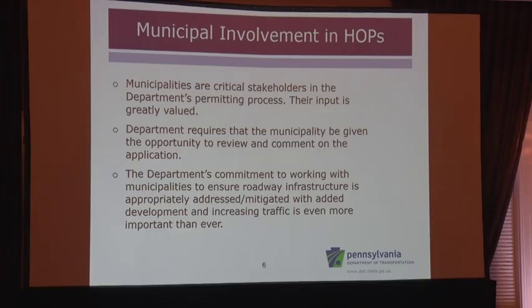As a matter of fact, a lot of municipalities, going way back, were put on the municipal review list. They weren't always on for different projects. They were added as far as simple minimum use driveways in the township or the municipality. They have a greater role, and we want that greater role. The department requires that the municipality be given the opportunity to review and comment on the applications. And I can't stress that enough either, because all of the feedback taken from the municipality is put into the review process. It is valued communication for the outcome of the project and the final permit that is going to be issued at the end.